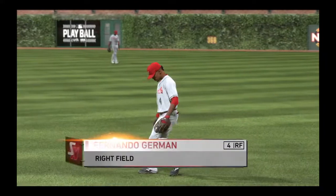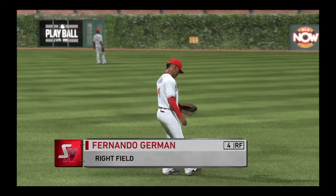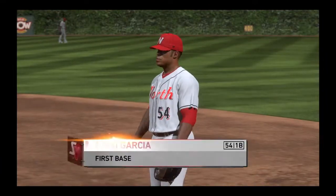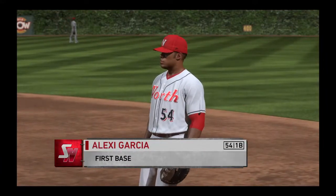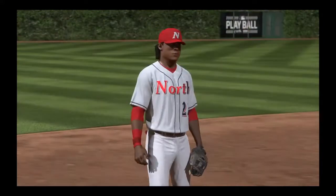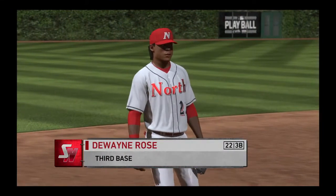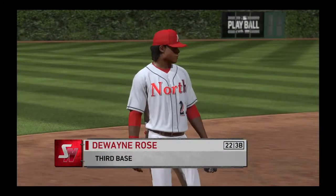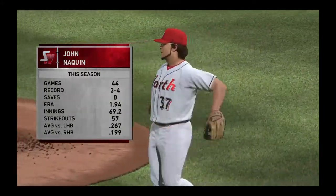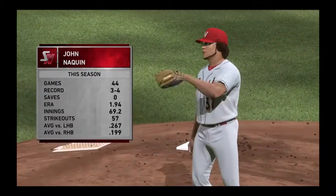Fernando Herman will stick around as he'll take over in right field. Number 4, Fernando. Alexi Garcia will stay in the ball game as he'll take over at first base. Alexi Garcia. Dwayne Rose is going to go ahead and stay in the ball game and play third now. John Naquin has been summoned from the bullpen as he'll do so to start the 8th. John Naquin.